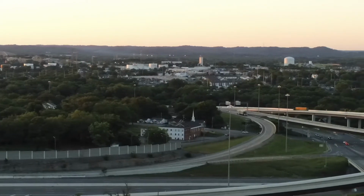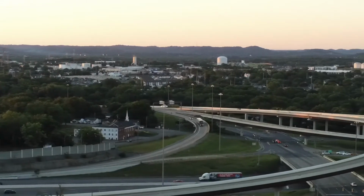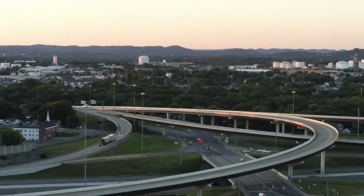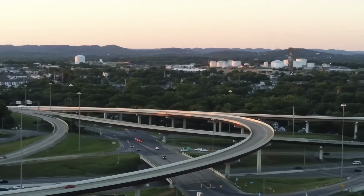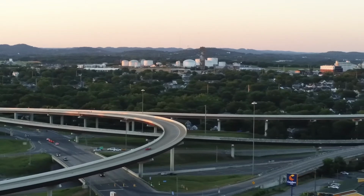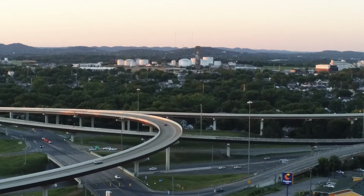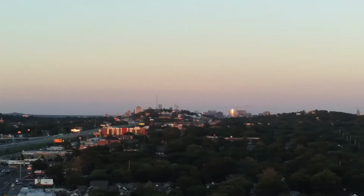Local landmark. Some artist painted a portrait on there of a neighborhood man. He used black and white spray cans from what I hear. Oh, there it is, right in the center of the frame. That's a nice portrait. Downtown Nashville, Tennessee, out in the distance there.